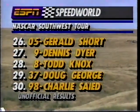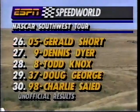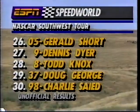Todd Knox, an early leader here. Good run for him early on, but he had trouble late in the day. He finishes 28th. Last year's series champion and winner here at Sears Point, Doug George, will take his car home in 29th spot. And Charlie Saeed, a longtime car owner, trying his hand behind the wheel today, will finish 30th.